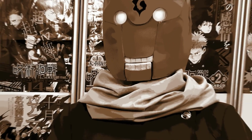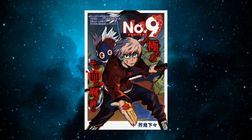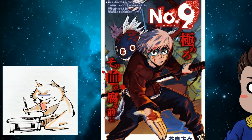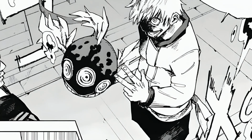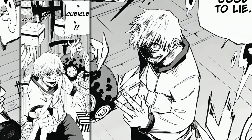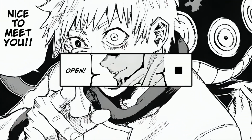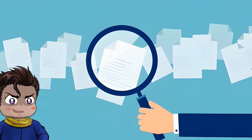Wait, does that mean Gege is hiding something? Yeah, Gege is kinda sus because he pulled the same move in the one-shot manga called Number 9. But in that manga, it looks like he's not exactly hiding something. The main character named 9 uses his powers called Cubicle, where he summons these weird and powerful boxes. Now you might be thinking, is this power the same as Sukuna's? Well, can't really say for sure, because we don't have much proof. But I have crazy theories about the black box. The first one was, to activate the black box, what if Sukuna has to say Fuga?